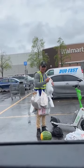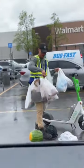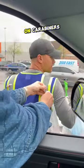If you don't have a car, it works well. You're paving the way for people without a car right here. Then, he approaches a nearby car driver, who is recording him, and requests assistance in attaching some bags to the back of his safety vest on carabiners.